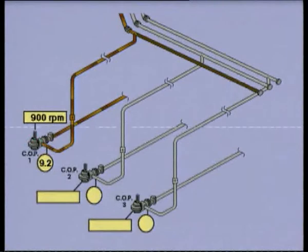The man at the manifold has reported a flow of cargo. By now the discharge valve is fully open. Now take the pump up to 900 revolutions. Then start the next cargo pump in the same manner.